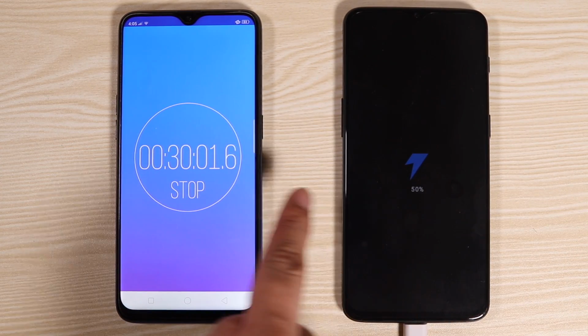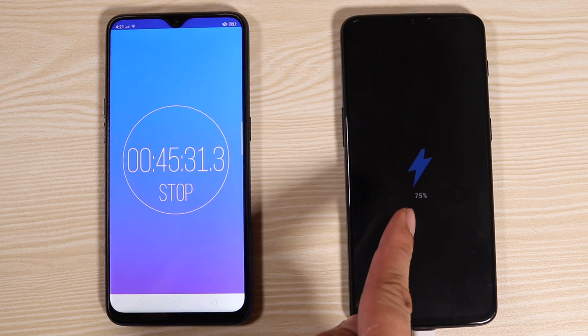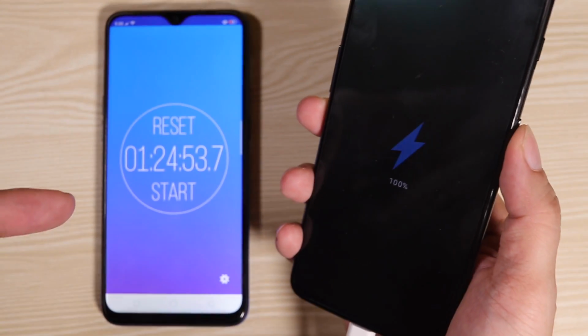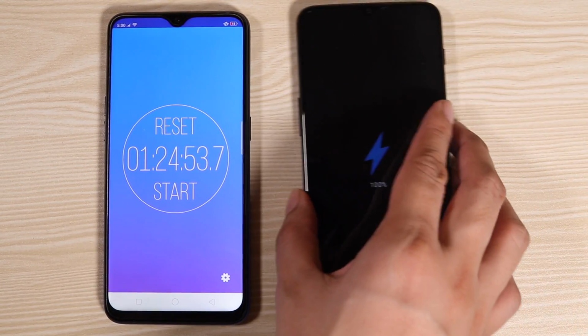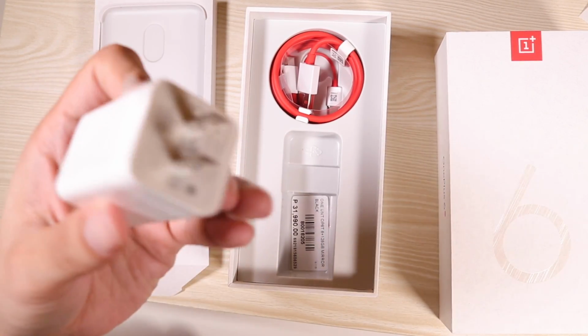The dash charger was able to charge the 6T to 50% in 30 minutes, 75% in 45 minutes, 90% in 1 hour, and completely charge the phone in 1 hour and 24 minutes. It's a fast and seamless charging experience, and in my opinion, one of the 6T's best features.